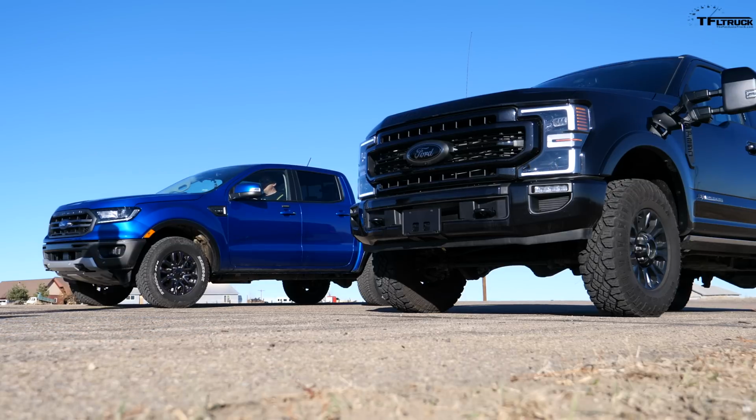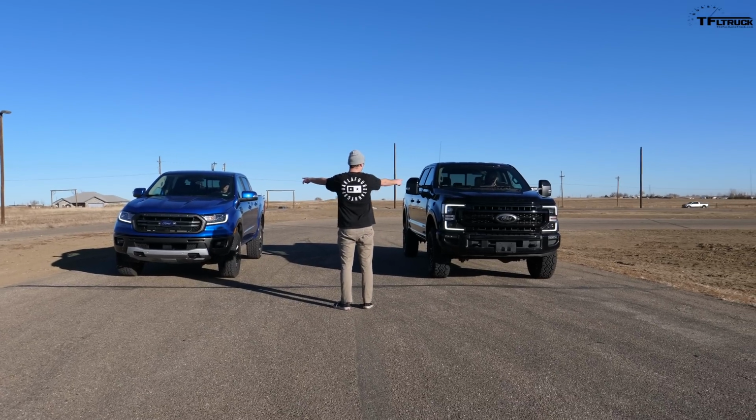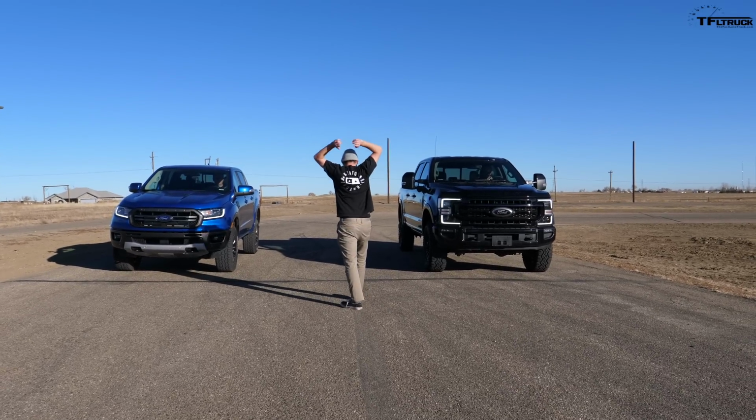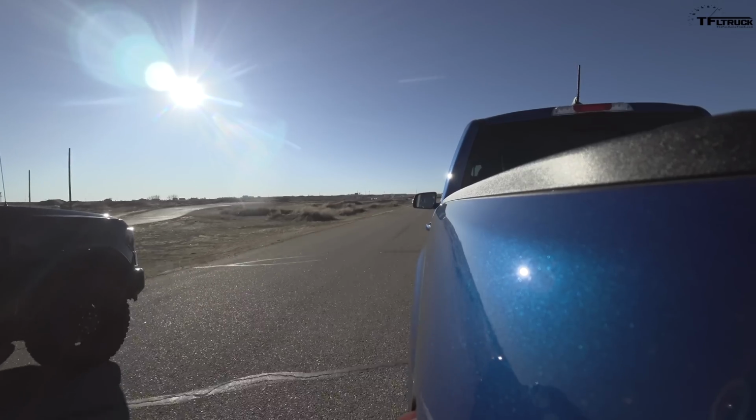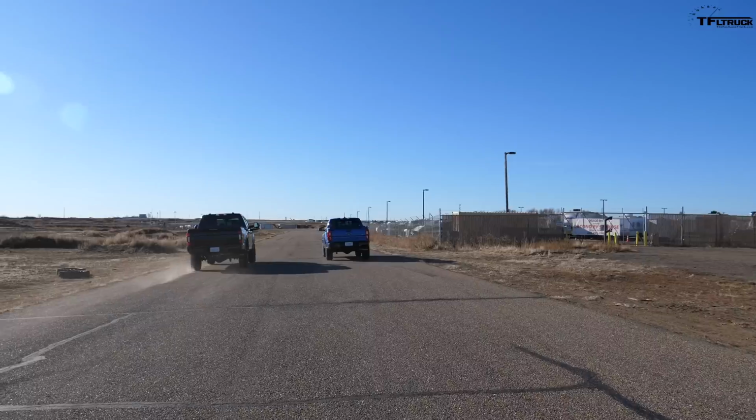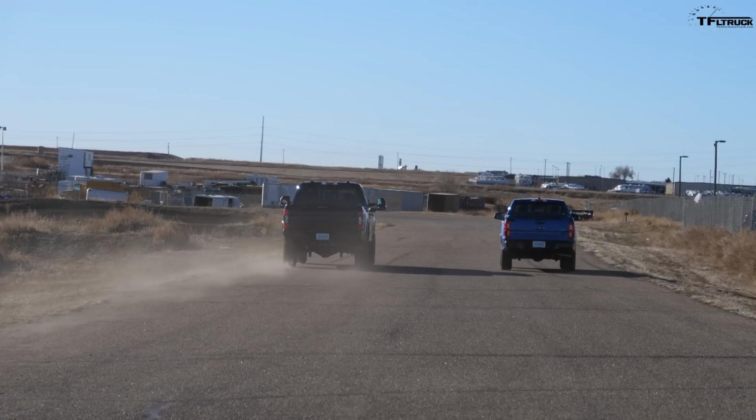And I've learned that the best way to launch this is actually with a little bit of brake torquing. So I'm in sport mode. I'm gonna spool up the turbo a little bit. Here we go. There he goes. Bye-bye, Andre. Well, the Ranger takes off good, but I think the diesel takes it to the end.